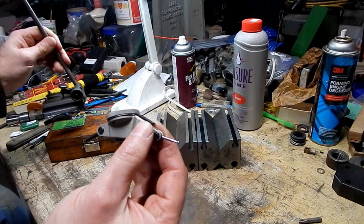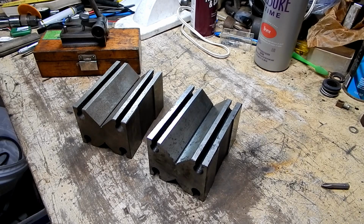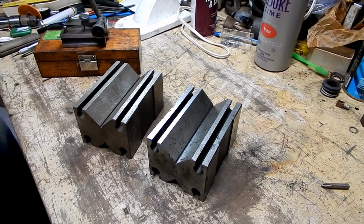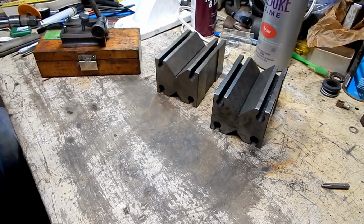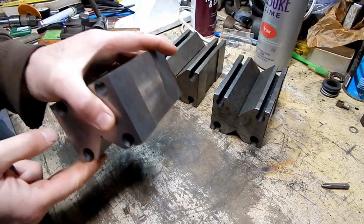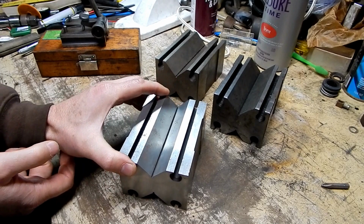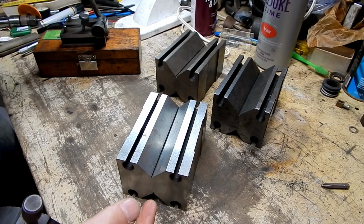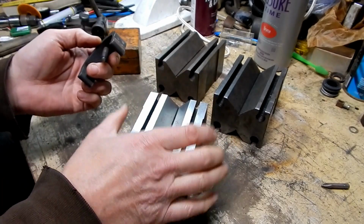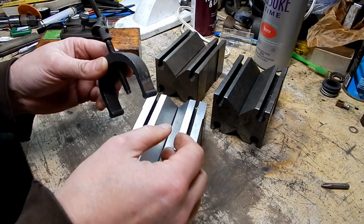So let's look at these V blocks, because these are kind of interesting. When I first saw these V blocks, I was going by memory. I thought they were identical to a pair I already have, and this is a pair of V blocks that I bought years ago at an estate sale. I actually wasn't the first guy through the door, and the guy who was first through the door made a deal to buy the entire Kennedy toolbox rolling cabinet with a mid cabinet and an upper cabinet, all three tool chests: an upper chest, a riser, and the base cabinet.